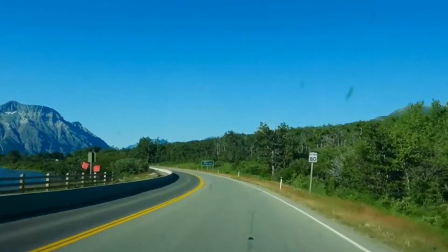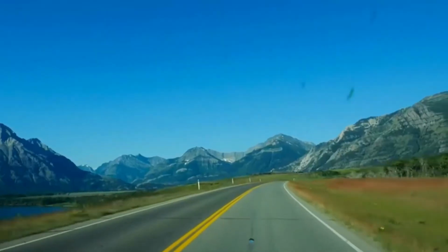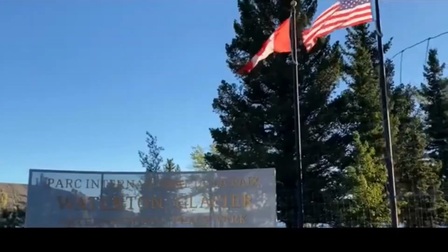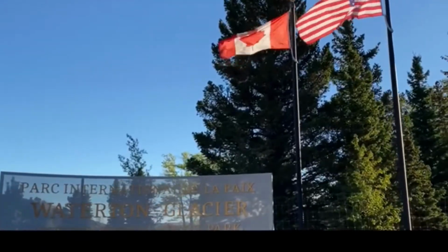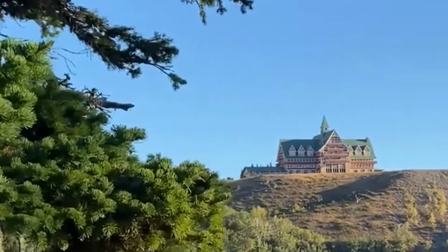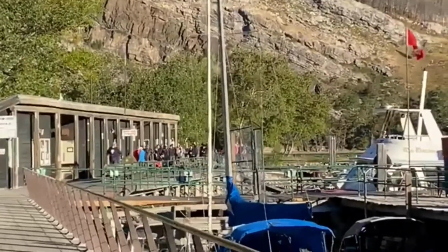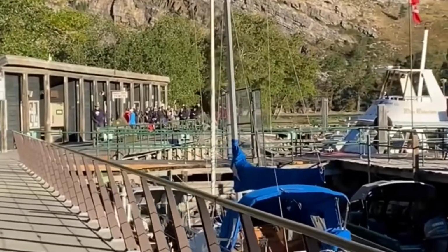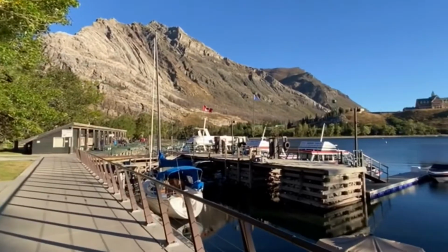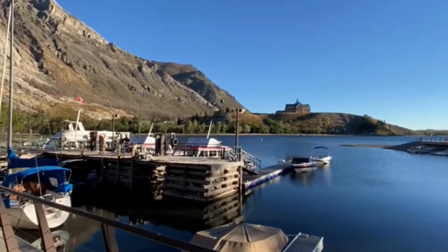This national park is located in the southwest corner of Alberta province in Canada. This place also shares the border of the United States and Canada. Just on the other side of this place is Glacier National Park in Montana, United States. Waterton is open all year for visitors, but the main tourist season is during July and August.